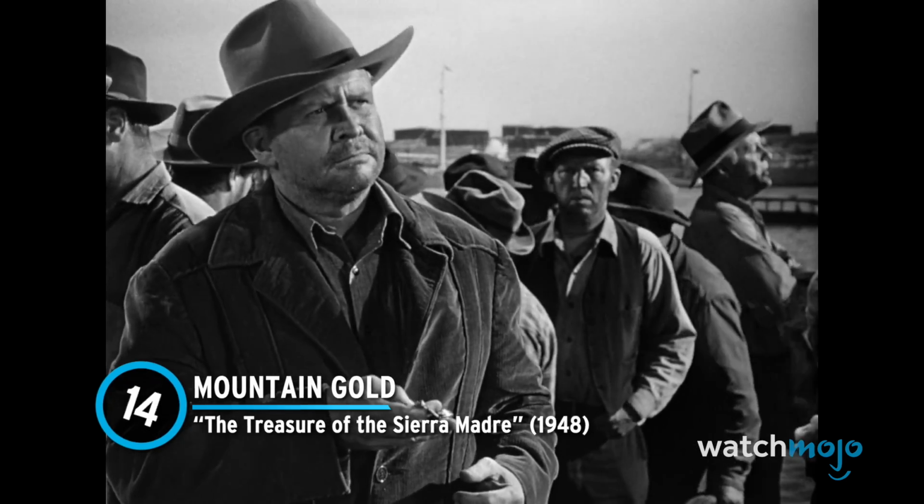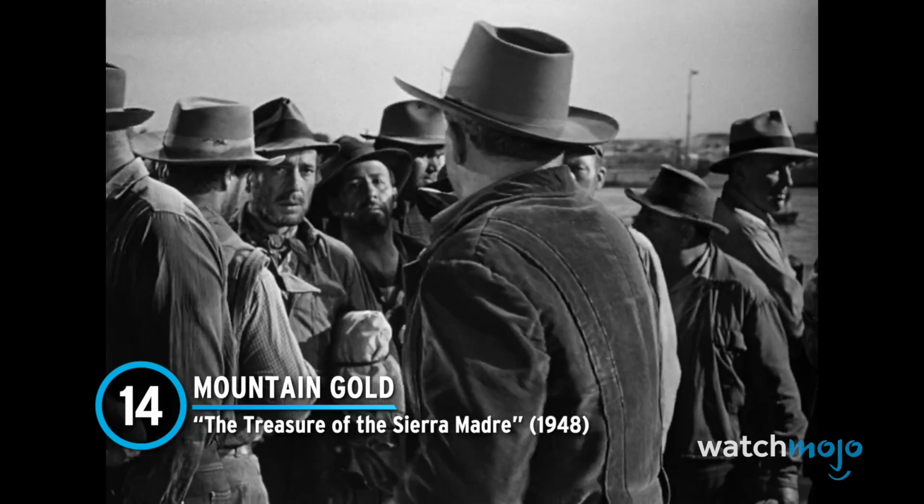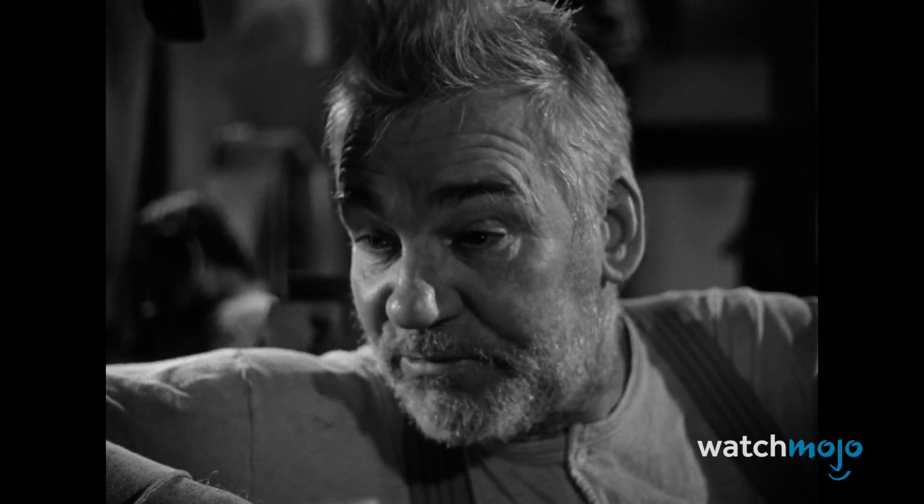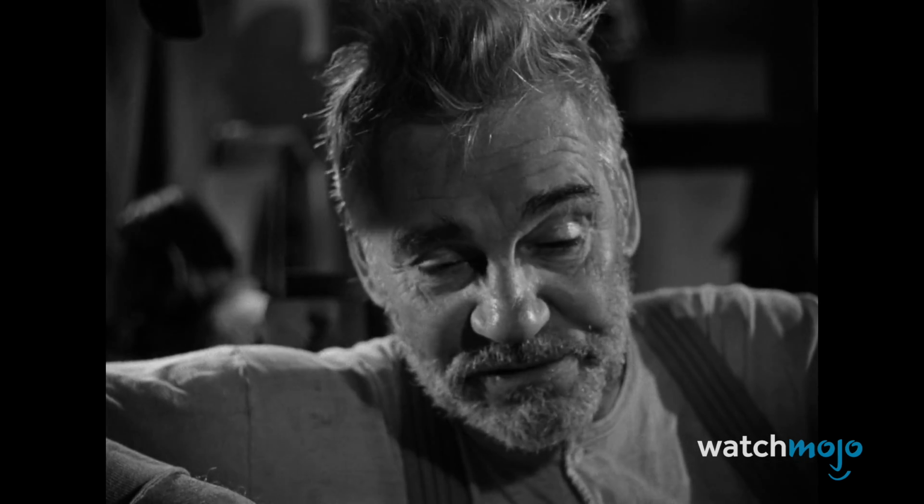Number 14. Mountain Gold. The Treasure of the Sierra Madre. The classic western starring Humphrey Bogart, The Treasure of the Sierra Madre touches on the American history of gold mining.